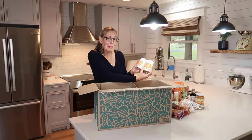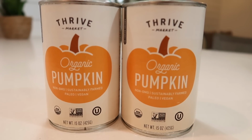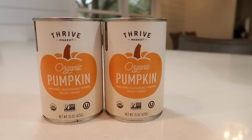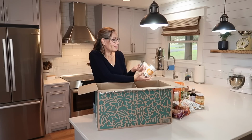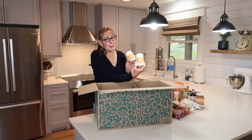I know we're a little bit past pumpkin season at this point, but I went ahead and got 2 of their organic canned pumpkins. I still want to use this in some recipes because I found a great pumpkin muffin recipe this winter, and I want to make some pumpkin bread again. So I'd like to have it on hand, and I noticed that it is good until next December. So even if I don't use it until next fall, I will already have some on hand.